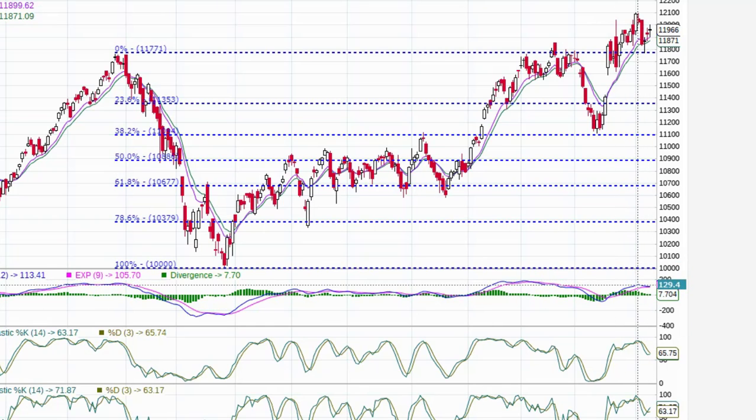MACD is showing that the momentum has died, or momentum is dying. It is a bit positive, however it is not showing that we are going upwards anyways. So what are the supports and resistances we have to watch out for?